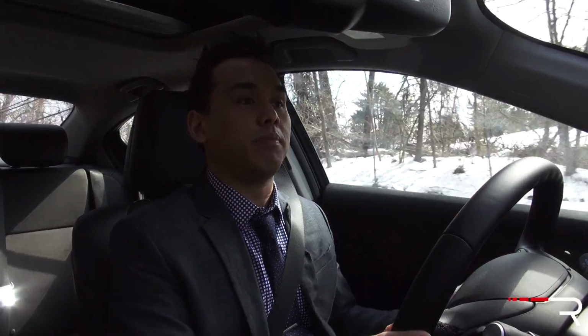It's not as quiet or soft as the TLX, so those of you who do want to have more luxury should definitely still check that model out. It is a little bit bigger, it rides a little bit better, the seats are better in the TLX, but this car certainly does a good job at feeling more like an entry-level Acura.